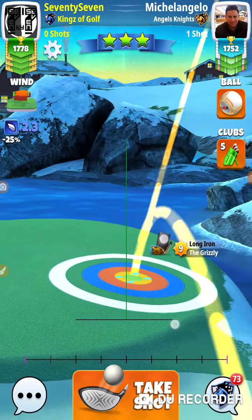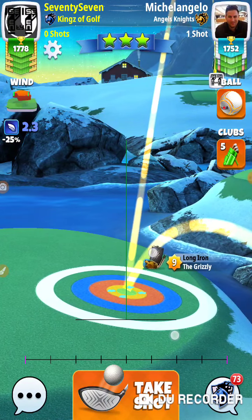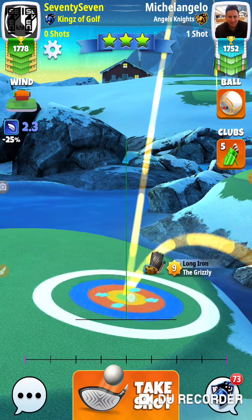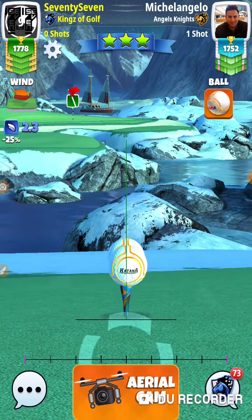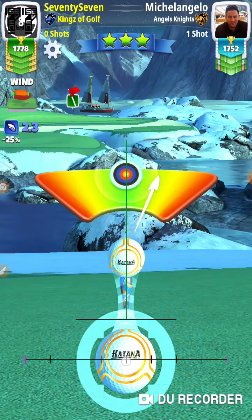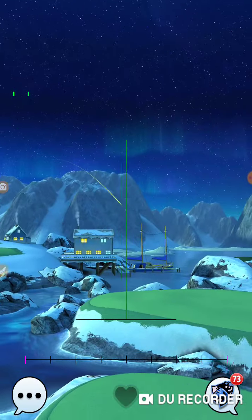So it's a 3 mile per hour pull. 100% accurate club, one per ring. There's three rings. Hitting it perfect. Get in the hole. Get in the hole.